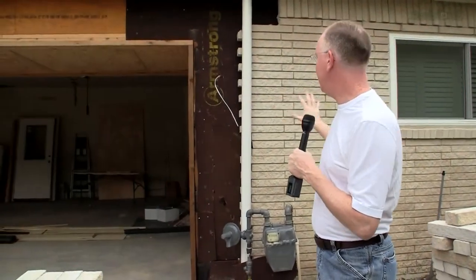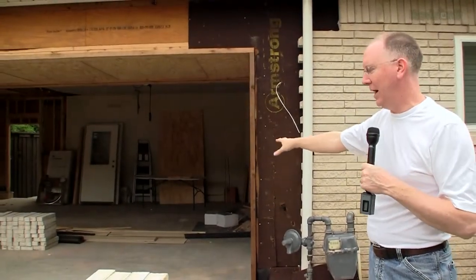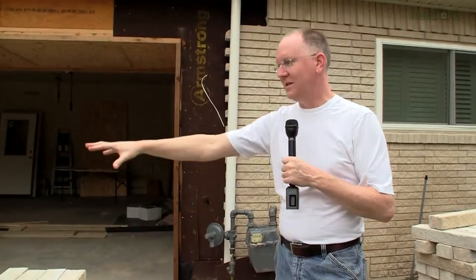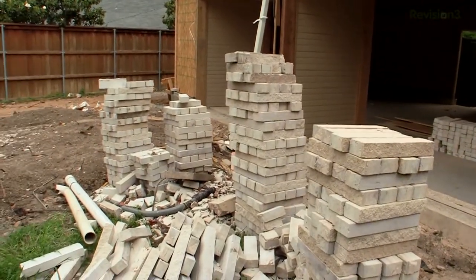Now, it used to be that this was a solid wall here, and we had a garage, just a two-car garage, but we wanted to have a much, much larger garage and a workspace for all that welding and other stuff that we're doing. And so what we had to do was disassemble this wall and save all the brick. So you see just all these massive mounds of brick, okay?